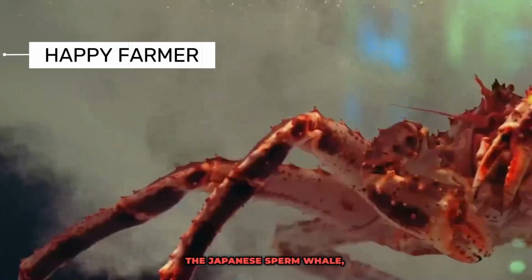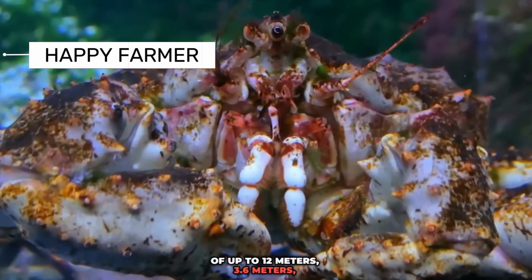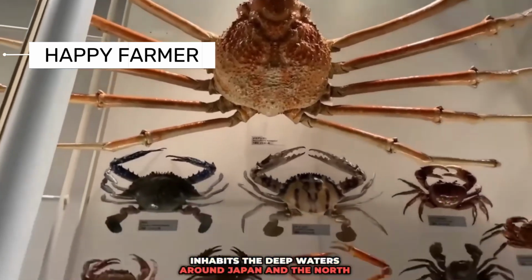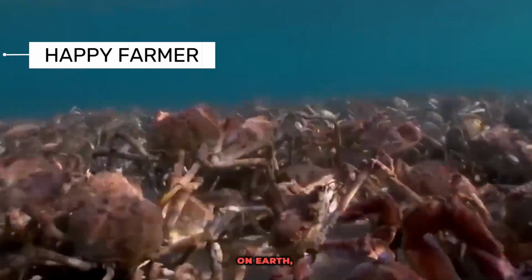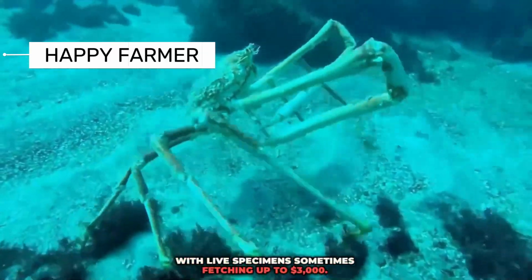The Japanese sperm whale, with its impressive length of up to 12 meters, 3.6 meters taller than a soccer goalpost, inhabits the deep waters around Japan and the North Pacific. It's the largest fish on Earth, a prized catch, with live specimens sometimes fetching up to $3,000.